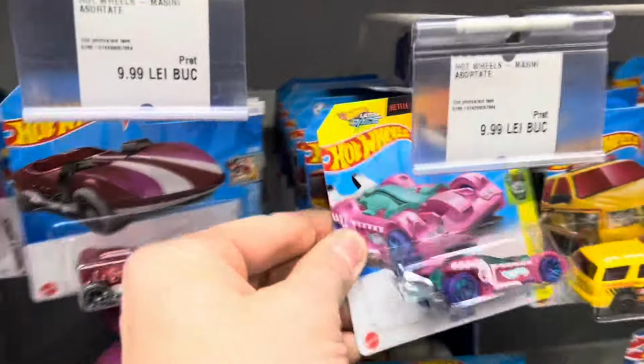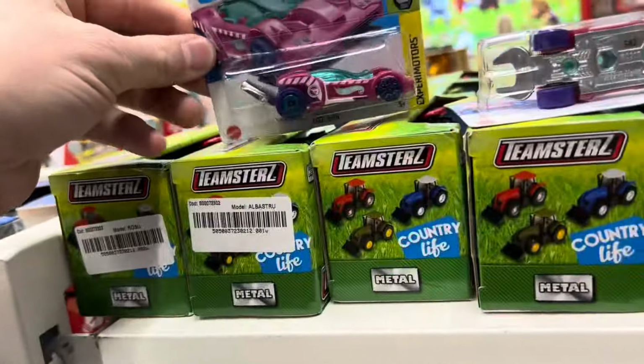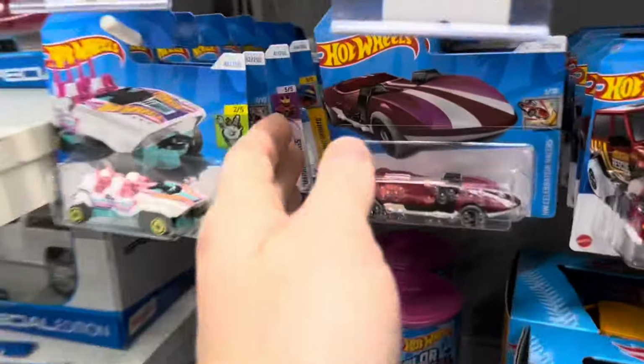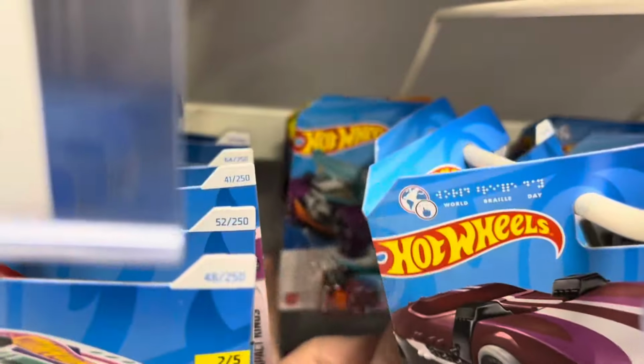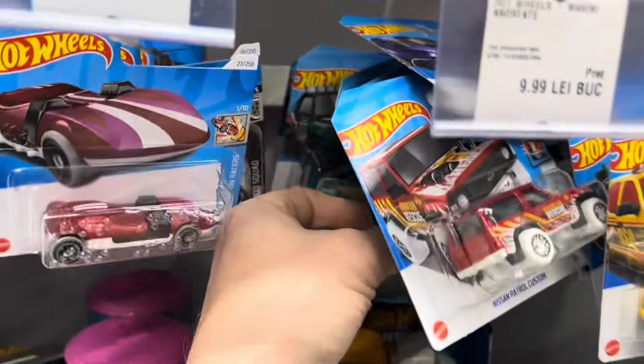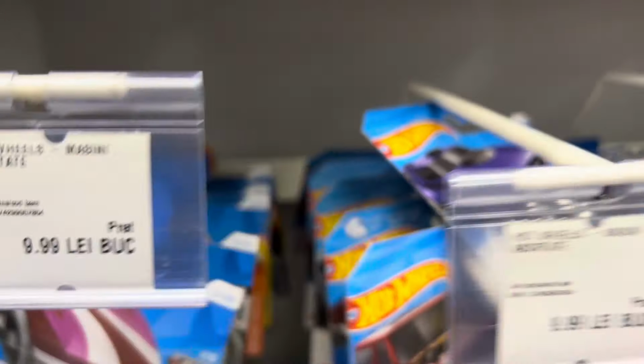Oh, it's right in front of me, look. There is another Tooligan treasure hunt right there. There were two right in front of me. I didn't even see it. Oh, wow, look at that. Still not seeing that yellow BMW though. I'd love to see that.